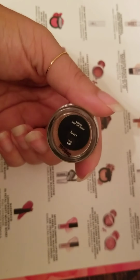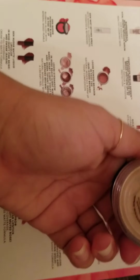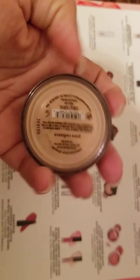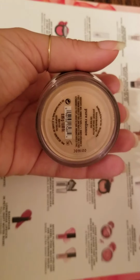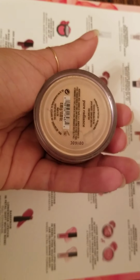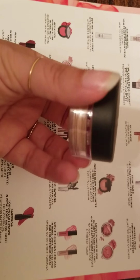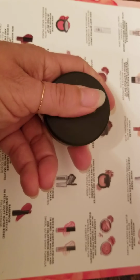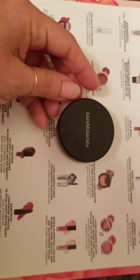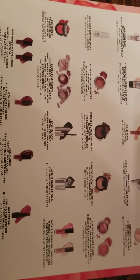So just real quick, this one right here was one that I've already returned with the rest of the stuff that I wasn't going to keep. Except this one, I felt like I was going to keep it. It is Pure Radiance, and it's on clearance right now. And I thought I was going to like this highlighter slash blush, and it's way too orange. It doesn't even look like it's going to be orange, but it was way too orange for my taste.